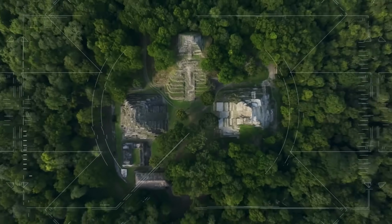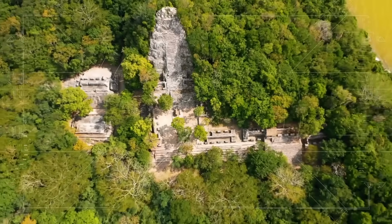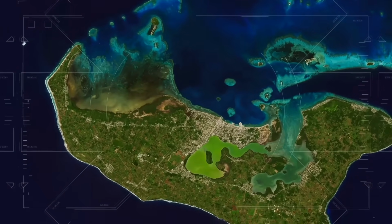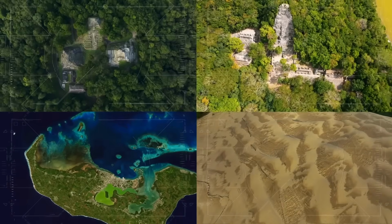In 2024 alone, they found new Maya settlements in southern Mexico, gardens, roads, and rivers in Ecuador's Amazon rainforest, ancient ruins on the Pacific island of Tonga, and the remains of 2 medieval cities along the Silk Road route in Uzbekistan.